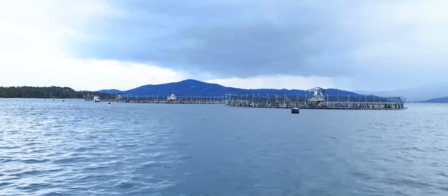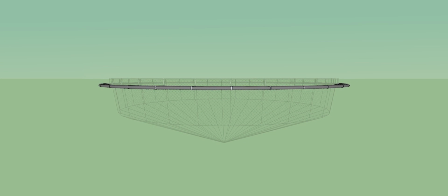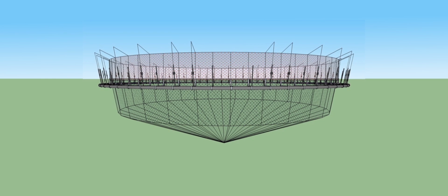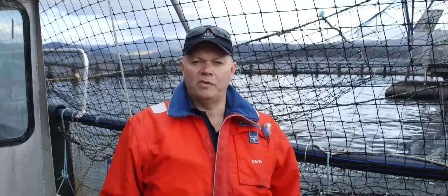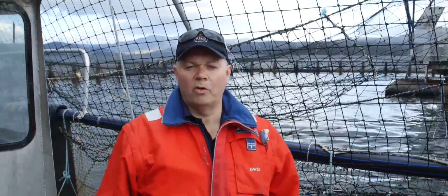The pen's made up of 3 main components. First component is the flotation collar, and that's what keeps the whole rig on the surface. Then we have the net, which contains the fish and also protects the fish from external predators. Then we have the bird net, which goes over the top of the net, which again protects the fish from birds. And out in the middle is a floating hopper. That floating hopper is computer controlled, and it basically feeds the fish when they want to be fed. So it's an integral part of the pen. It holds up the bird net, but it also carries the feed that we need to feed the fish.